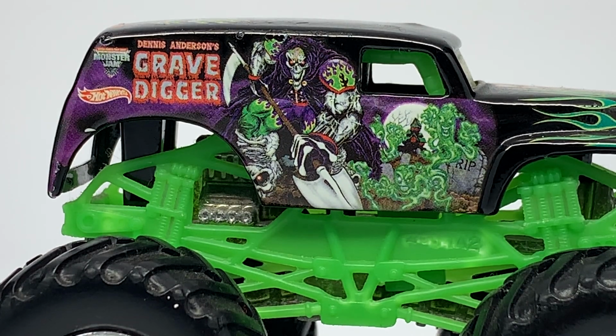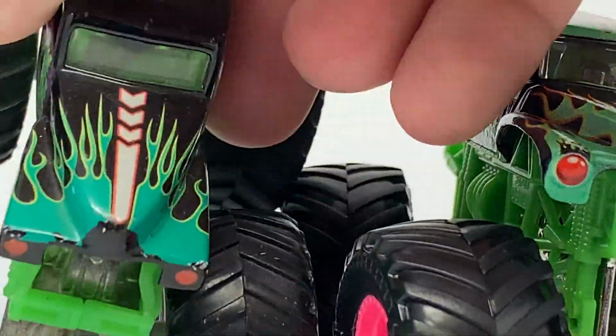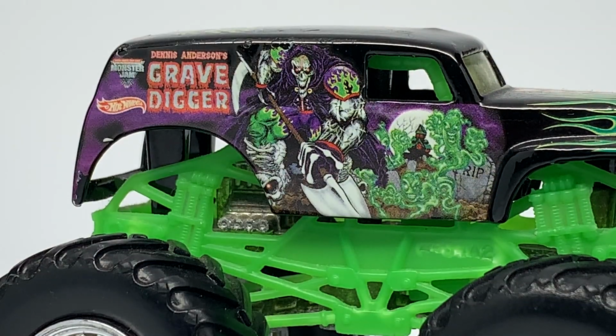And to see this on a Spin Master tooling would be insane, to have the full flames on this. Of course, this is the old square body tooling, but you can see there, it would be amazing to have this thing come back with the new casting and all the accuracies that Spin Master could potentially add if, of course, Monster Jam still has these wraps available, which I'm sure they do.